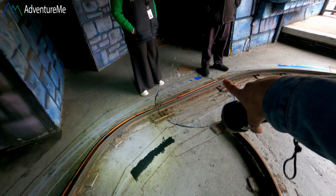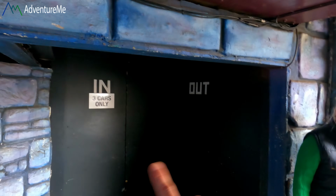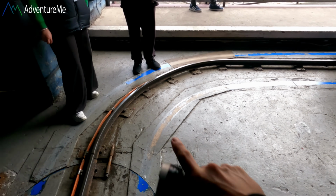So you've got the cars that are out of service or not in use, and you can use this piece of track here on the turntable, which will load them on to this track so they can move them around. So there's the maintenance section, so they take them in the indoors and out the outdoors, so there's like a loop in there where they can maintain the cars, bring them back out here and enjoy the main circuit there.